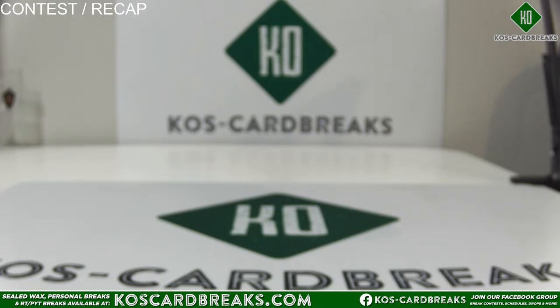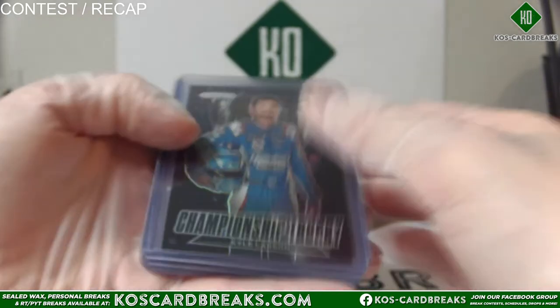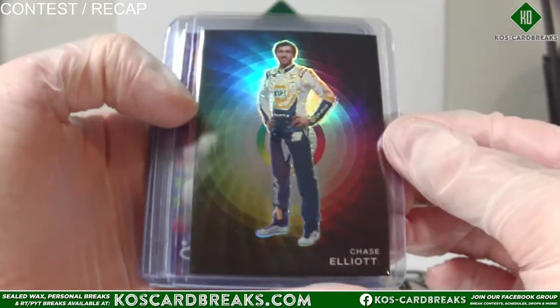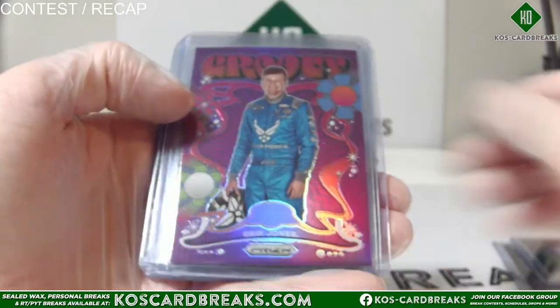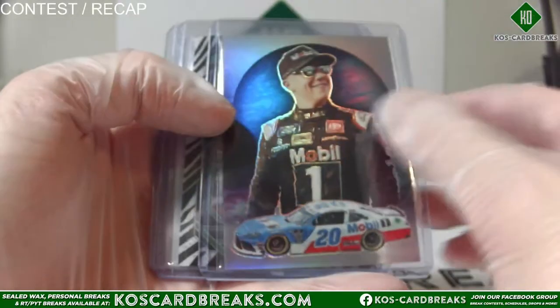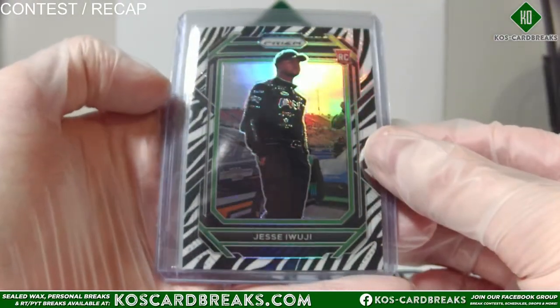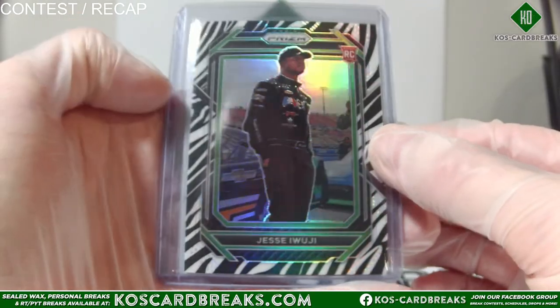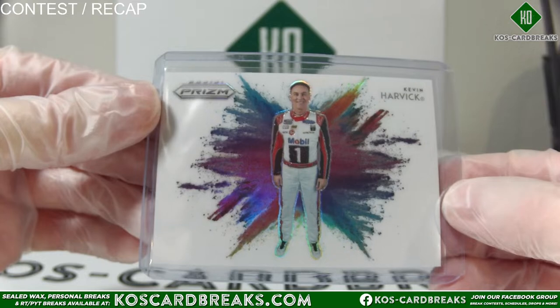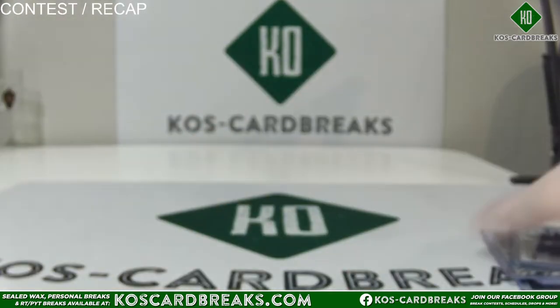Okay, actually, before we get to the autographs, let's do the case hits of sorts. We have championship trophy, as I showed a little earlier, Kyle Larson. We have Chase Elliott on a color wheel. Groovy for Eric Jones. Profiles, John Hunter Nemechek. Jesse Owuji. It's going to be a zebra stripe, I believe case hit on those, not numbered. And we have Kevin Harvick with a color blast from box number one, I believe. I think that was the very first box. Maybe number two, but I think it was number one.